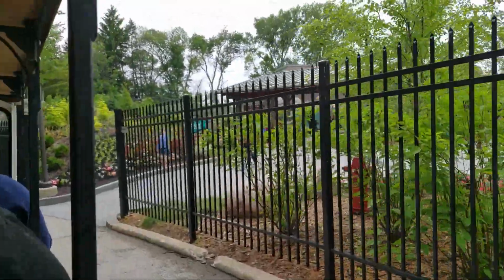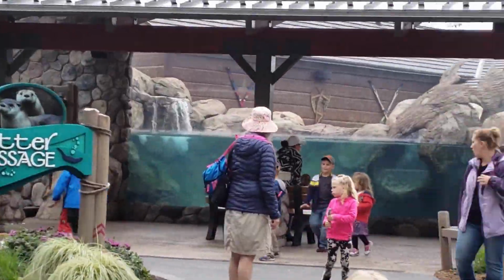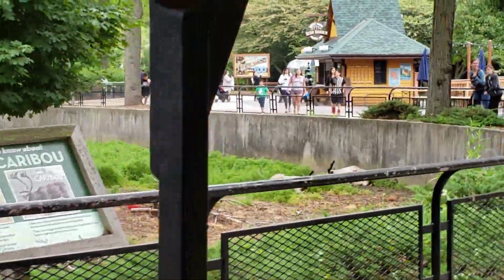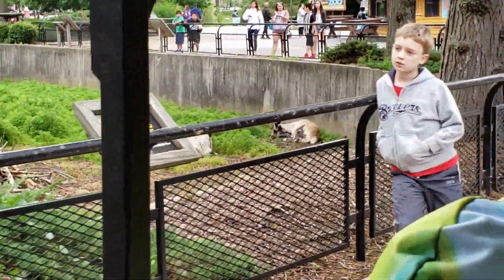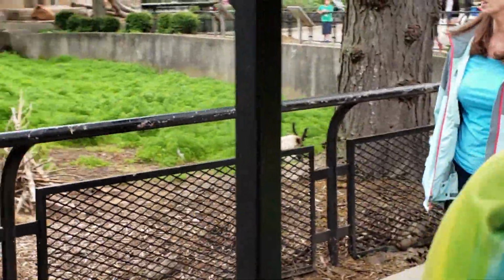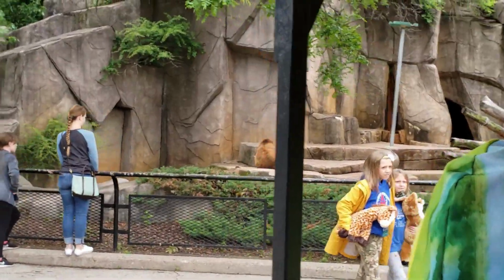This is the otter passage. Both reindeer and caribou are different types of the same species, but reindeer are more domesticated and caribou are more found in the wild. 7-foot wingspan. Rani and her three sons.